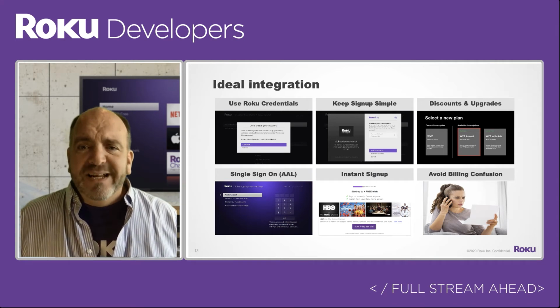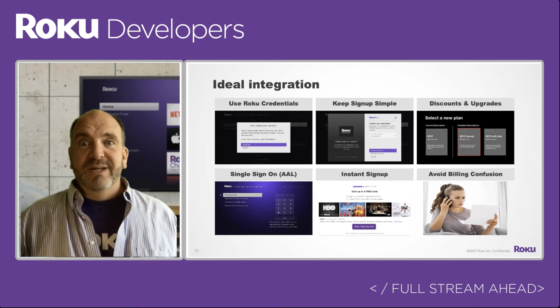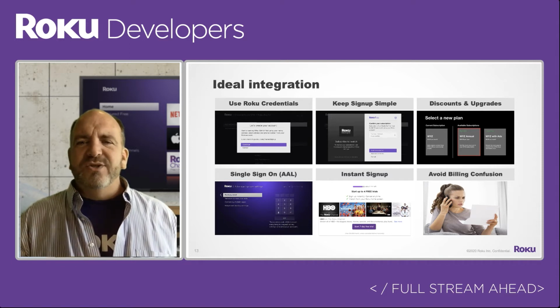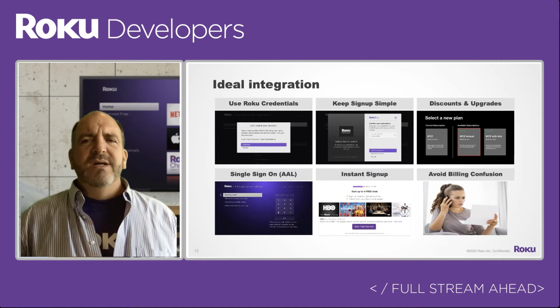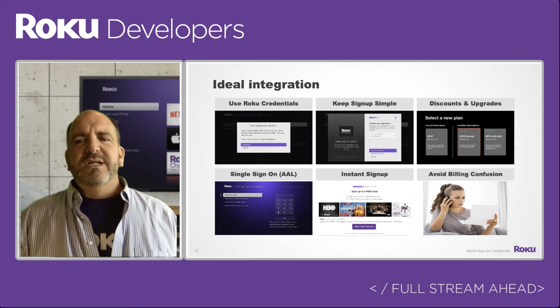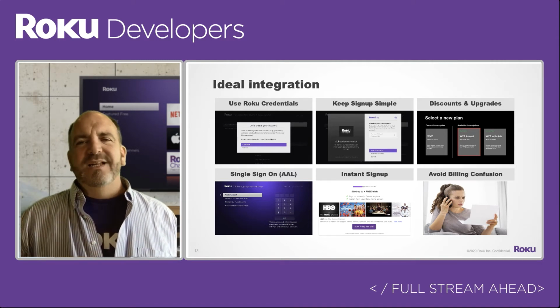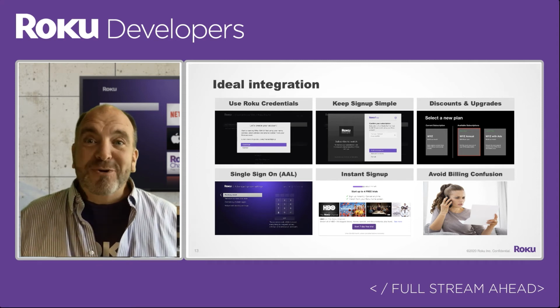Use account linking. Many users have multiple Roku TVs like me. They have multiple streaming devices in the household, and nothing makes a bad experience like having to enter credentials separately on each Roku TV in the house. As a developer, you can solve it. Use our single sign-on or account linking feature. All TVs in the consumer's account will be ready to go for their streaming without any additional setup hassle for the consumer. Use the Roku Pay core service.